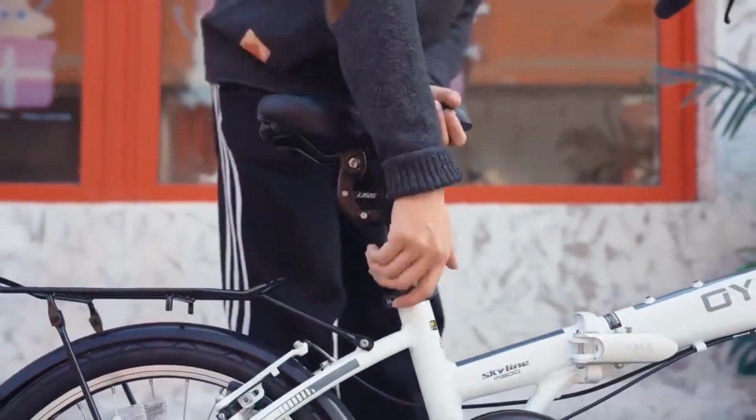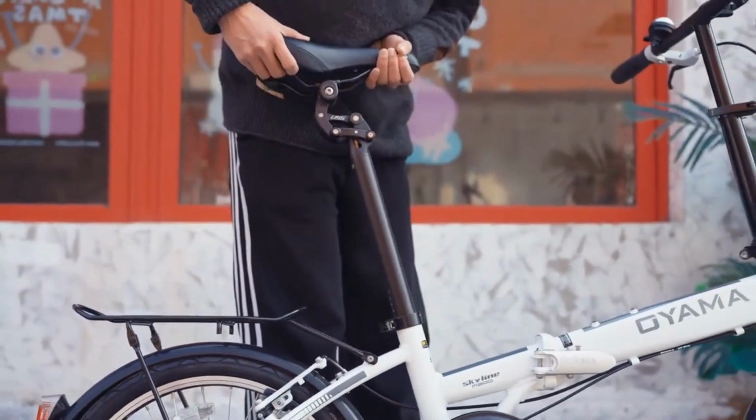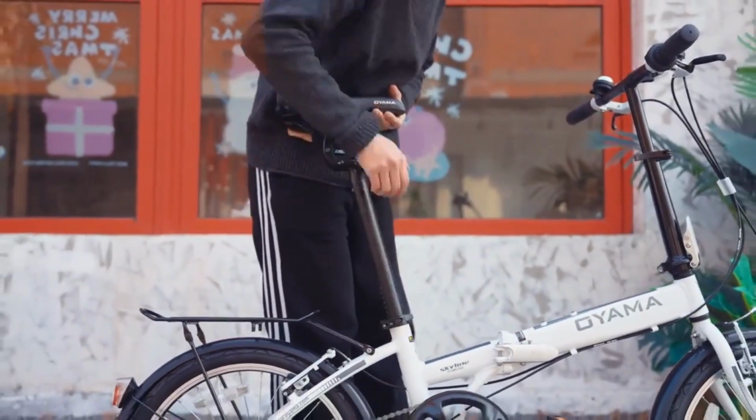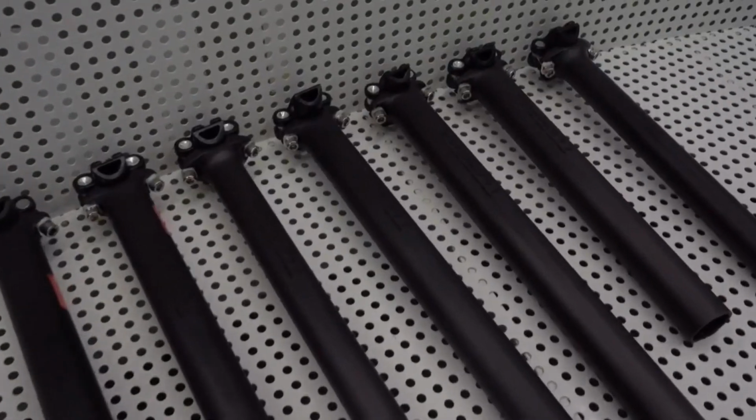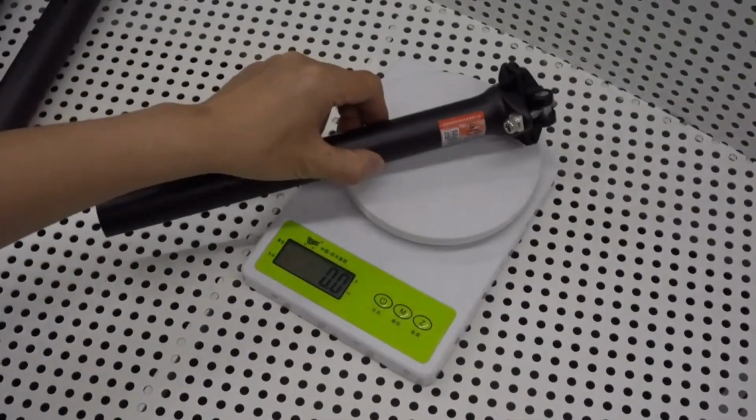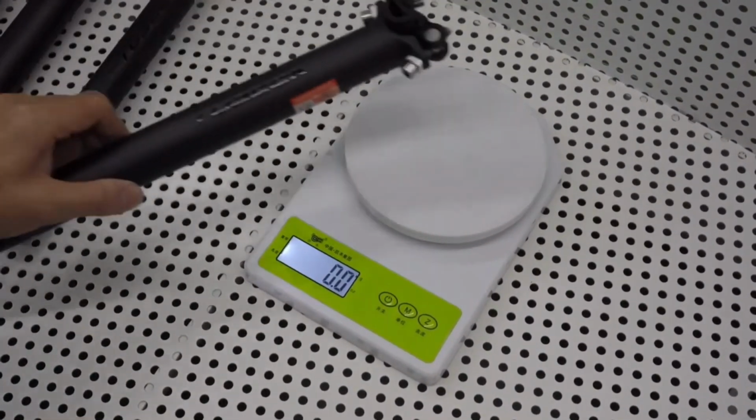If you're looking for the best bicycle seat post, you're in the right place. In this video, we'll help you find the perfect seat post to enhance your cycling experience. Whether you're seeking comfort, durability, or performance, we've got you covered.